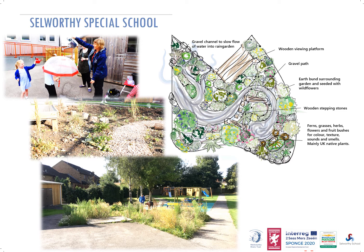So Selworthy Special School. Selworthy Special School in Taunton is a school for children and young people with learning disabilities aged 4 to 19. The children, parents and staff were involved in designing as well as planting the rain garden. In addition, there were workshops and interactive lessons used to educate and engage those taking part around flooding and climate change.